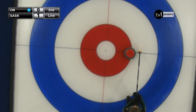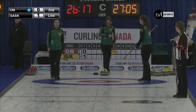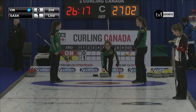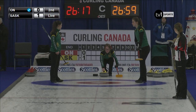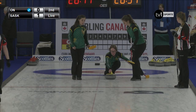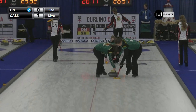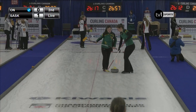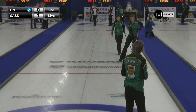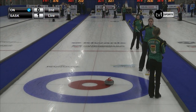And the one really great thing about this competition too is that in between ends there's about a 30-second delay while they clear the rocks off and get ready, and at that time coaches are allowed to interact. And I think for the development of the sport, it's not a lot of time. It's not like you're going to delay the game or anything, but you can just have a little comment.